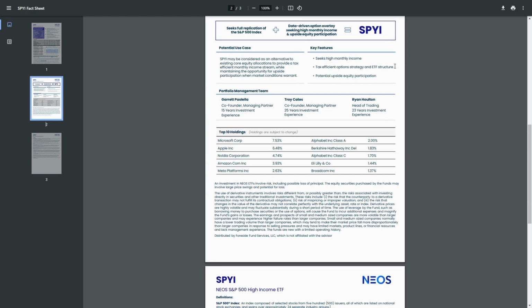I'm not going to get into all the nuances of it because it is really complicated, but basically you're normally taxed at a pretty high rate on dividends because they're short-term gains. And the way SPYI functions with their dividends, you're taxed less, which is really, really nice. It just puts more money in your pocket at the end of the day.